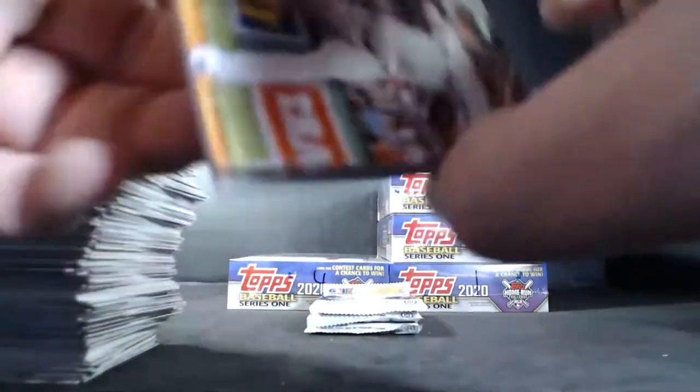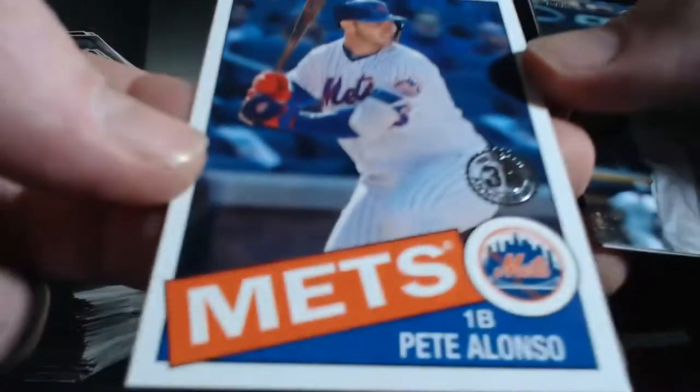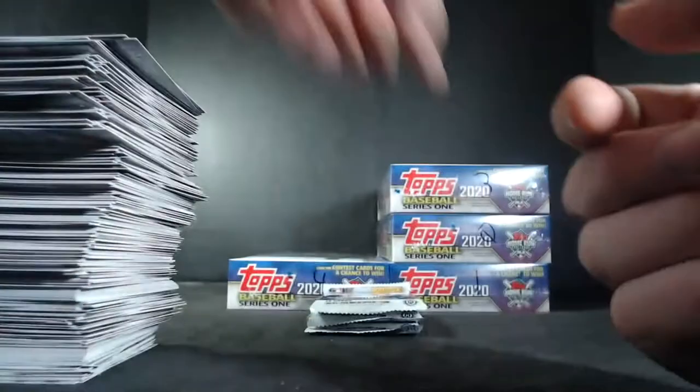That's pretty badass. Andrew Cashner, Jake DeGrom, David Boat, Chris Archer, Jose Urena, Randy Arozarena, Eric Feedy, Tyler O'Neill, Austin Barnes, Amir Garrett, Eduardo Rodriguez, and an 85 Pete Alonso for the Mets. Nice. JT Riddle and Shane Bieber.